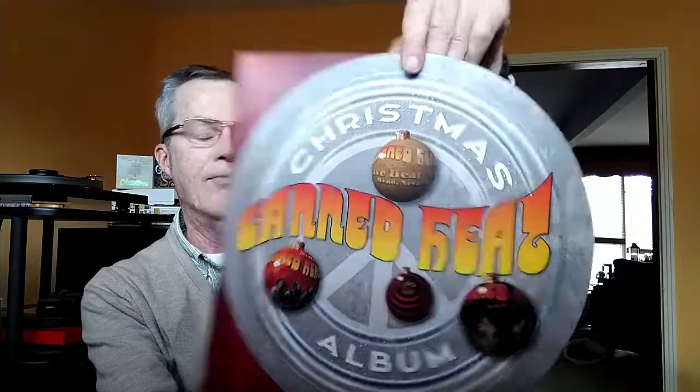If you look at this cover, it looks like the top of a tin can. I guess that looks like the bottom of the tin can. Some Christmas ornaments on it. Yeah, I was glad to get that one.